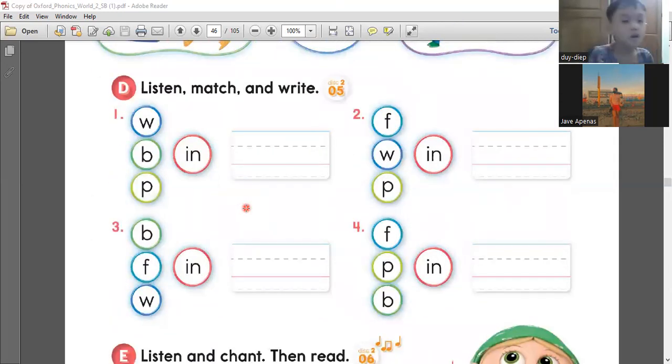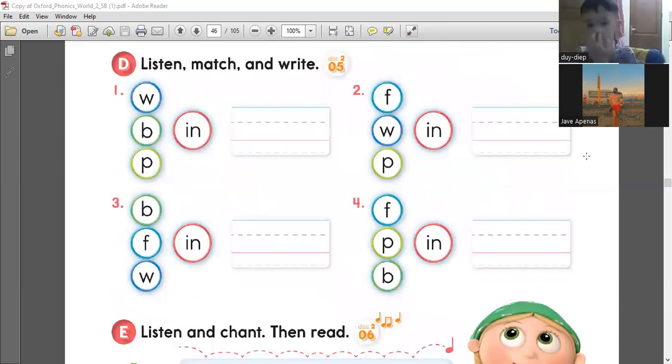Listen, match, and write. Okay, so I'm going to tell you the word and tell me the answer. Okay, for example, number one is pin. Pin. Okay, can you write down pin on your paper? How do you spell pin? All right, did you get it? Pin, that's letter P. Very good. That's right.